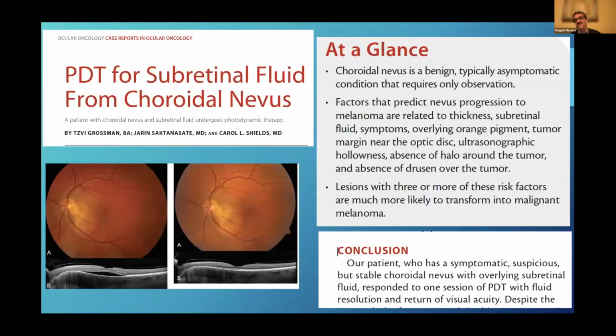And this is what I found in the literature. Sometimes PDT of the subretinal fluid from choroidal nevus is helpful, but we don't have PDT in Egypt, thank God, because I would have tried it, but I shouldn't.